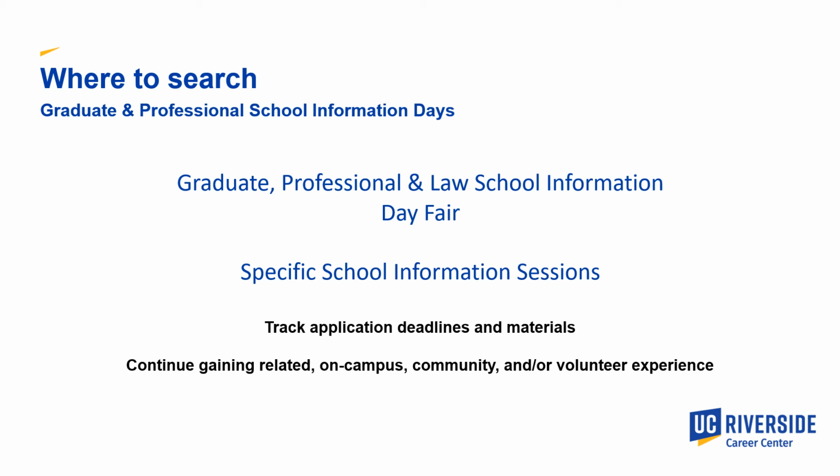So we recommend that you create a spreadsheet of some kind, or if you prefer paper planning, write these things down, record them, and have them in one place so you can easily see how many letters of recommendation I need for this program, or whether I need to take the GRE for this one. So like who to send it to.